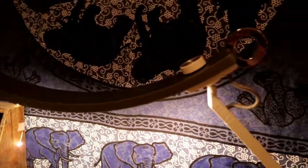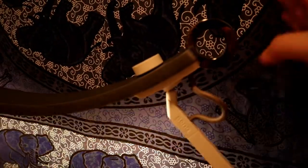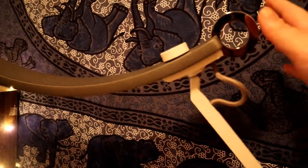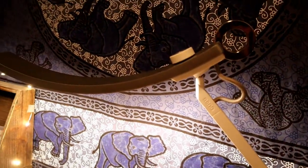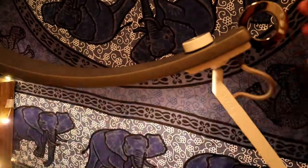If you move up here, you can see this little silver knob thing, and it's actually a touch lamp. So, see? I remember when I was little and I first discovered touch lamps, I would go everywhere and touch all the lamps, hoping that they were all touch lamps. So when I found out that this is one of those, I got really, really excited. So I'll just sit there doing this for a while.